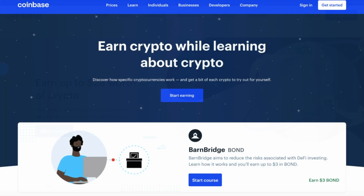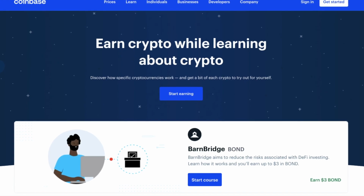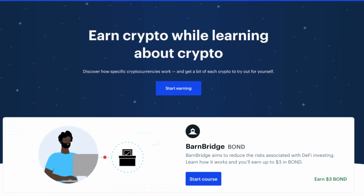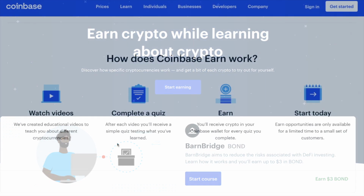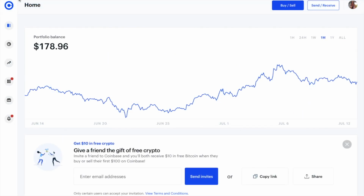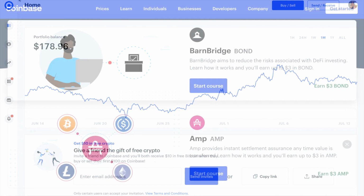Coinbase's Earn program is an easy way to get exposure to a wider range of tokens, as they give away free crypto for simply learning about a token or a project via a series of videos or lessons. After watching each lesson, you'll receive a simple quiz testing what you've learned. Once you've got those correct, you'll then receive crypto in your Coinbase.com exchange wallet for every quiz that you complete. And you can take the quiz as many times as you need to pass.